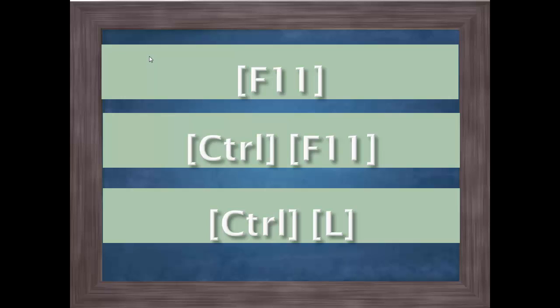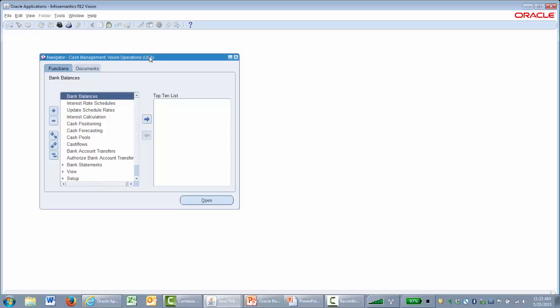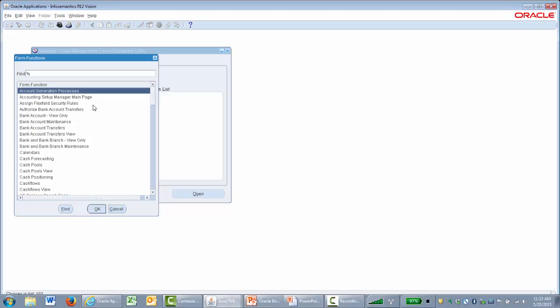Now let me switch back. I'm back to the main navigator, and how are we going to search for something? Remember I asked you to write down a Control L? Well, here's how you do it. Hold down the Control key and click on L. What it does is it gives you a list of values of everything that's available in your window. And in the Find box, you will see a % sign. This is what Oracle calls the wildcard.